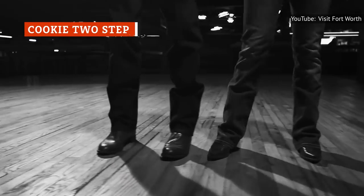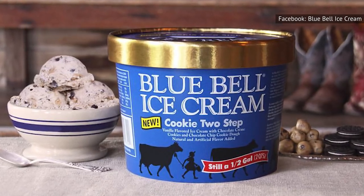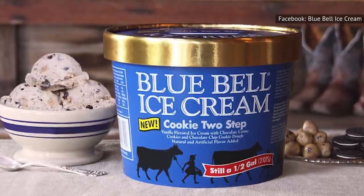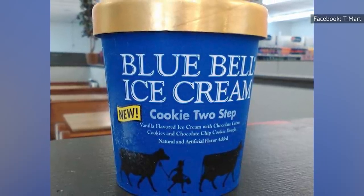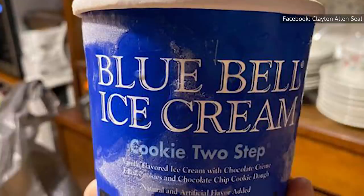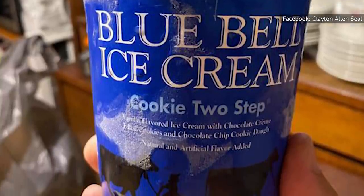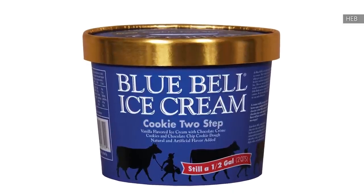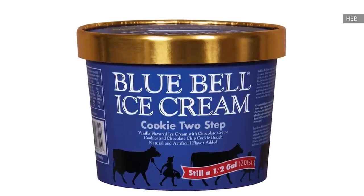If you want your tongue to do a Texas two-step, Bluebell helpfully offers a flavor called Cookie Two-Step. This ice cream is a combination of two favorites, cookies and cream and cookie dough. While it sounds amazing, it won't quite blow you away like you might hope it would. The thing that holds Cookie Two-Step back from climbing higher in this ranking is the inclusion of chocolate chip cookie dough. Instead of being a combination of cookies and cream and cookie dough, this stuff is more like a combination of cookies and cream and chocolate chip cookie crumbles.